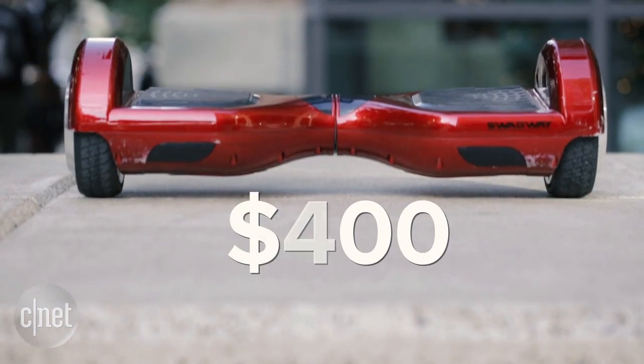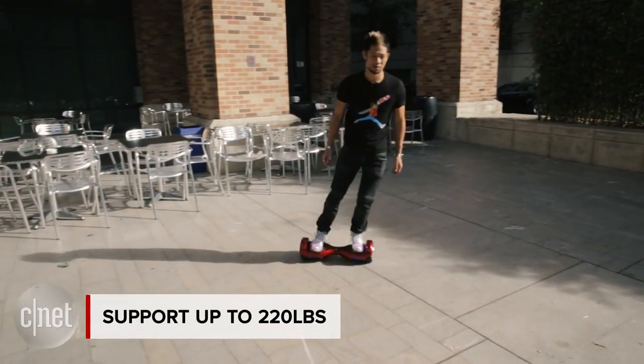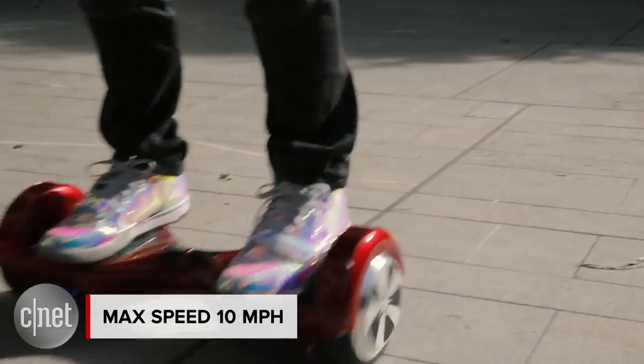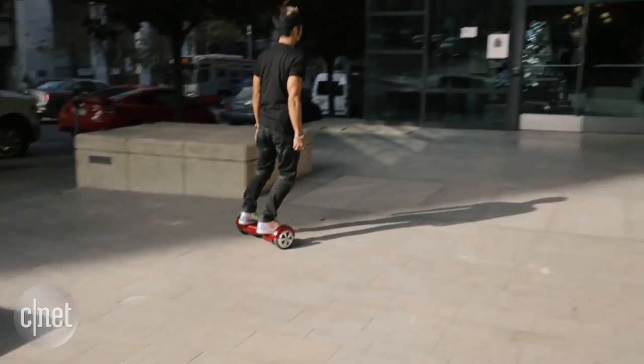Now the Swagway for around $400 weighs in at a beefy 28 pounds and has a weight limit of 220, but it will get you around 12 to 13 hours based on their 20-mile distance estimate with a top speed of 10 miles per hour. I probably found this one to really be the least smooth between these guys to ride on.